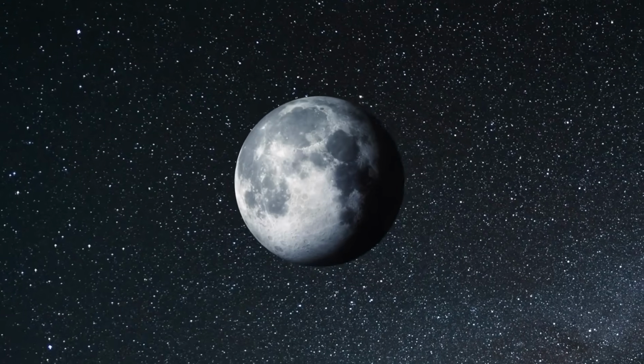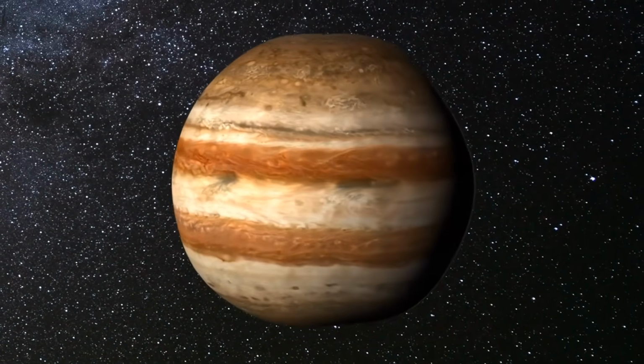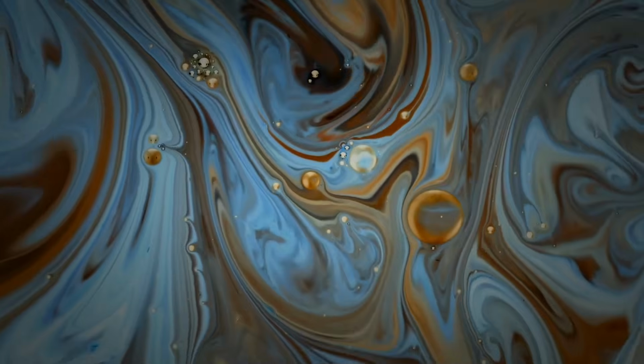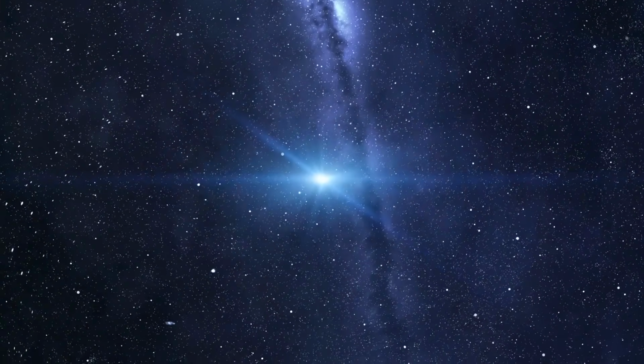Scientists have almost solved the mystery of the Moon, but they don't know if there's a solid core in the middle of Jupiter or if it's dense hot soup that hangs in space. Jupiter has the largest ocean in the solar system. It's made of liquid hydrogen, not water. If Jupiter were 80 times more massive, it would turn into a bright star.